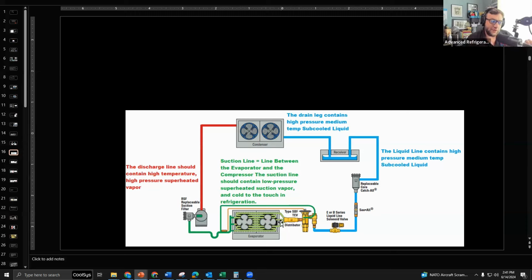Because they did have pressure transducers, but the amount of money that it would take for all the cases to have pressure transducers would be quite expensive. So what they used to do is check superheat with sensors, the difference between the distributor tube there and the suction, because the difference on that would give you your superheat. Right, but it will only do that if you don't have a blended refrigerant. That's why we don't do it anymore.